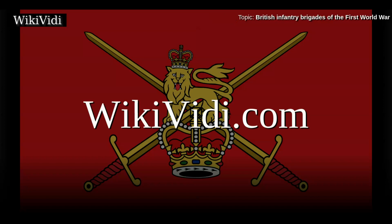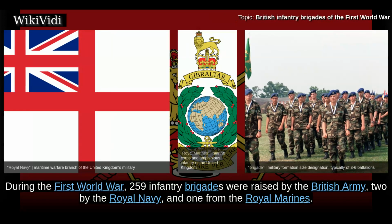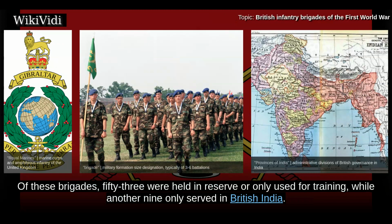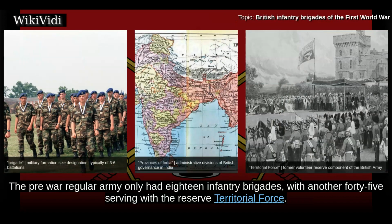Enjoy. British Infantry Brigades of the First World War. During the First World War, 259 infantry brigades were raised by the British Army, 2 by the Royal Navy, and 1 from the Royal Marines. Of these brigades, 53 were held in reserve or only used for training, while another 9 only served in British India. The pre-war regular army only had 18 infantry brigades, with another 45 serving with the reserve Territorial Force.